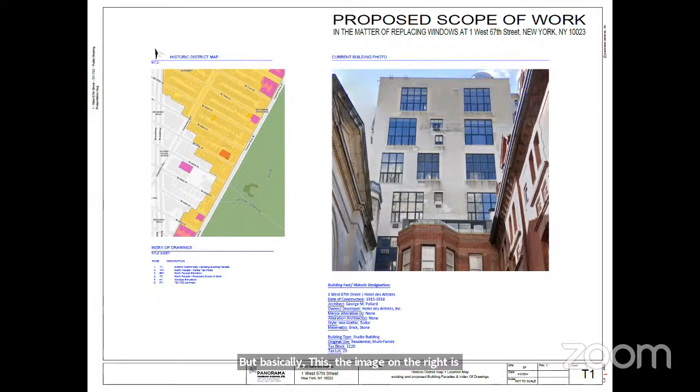exterior rear facade of the building. And we are working in an apartment that has two of these large, double height studio windows. They're this opening and this opening. The proposed scope of work is to alter the masonry opening height on this window so it aligns with the adjacent window.